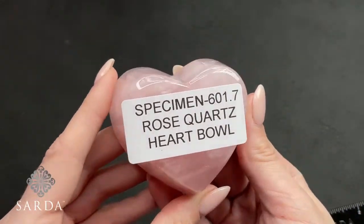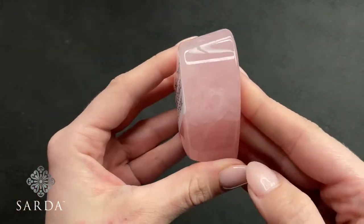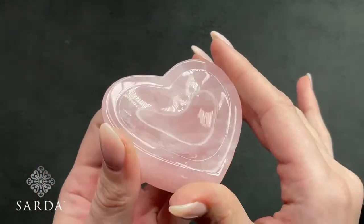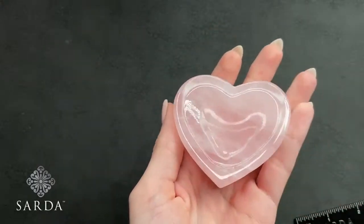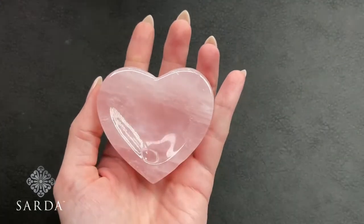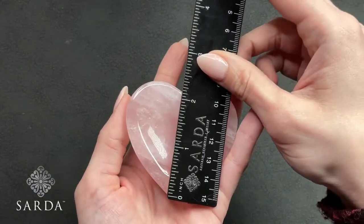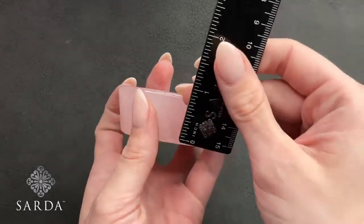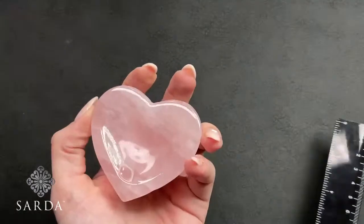They're very soothing. I know. 601.7. Putting me in a trance. Am I? Ooh. Look at the white variation in that. Oh, so pretty. This one is a little bit on the smaller side, less than 2½, a little over 2 there. This one is pretty thick too, 1 inch deep.